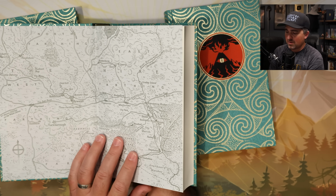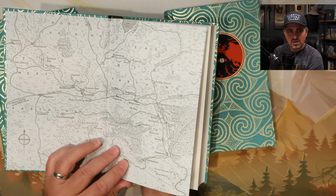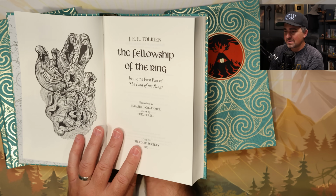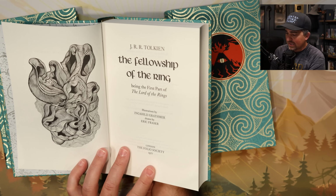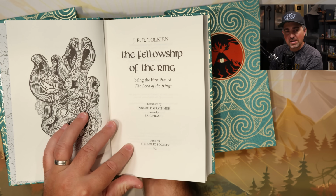Let's go ahead and dive into these books. Now, right off the bat, we get this nice map of the Shire. Very nice. I love maps after all. And this is illustrated throughout. There's 67 total illustrations. They're illustrated by Ingahild Grathmer and drawn by Fraser.